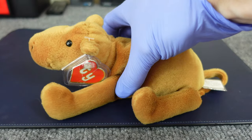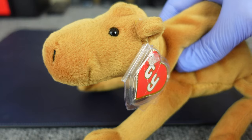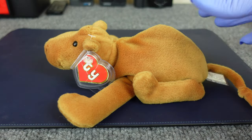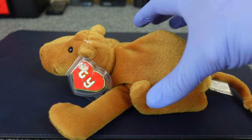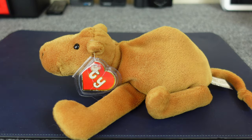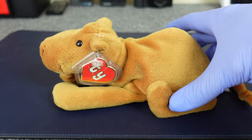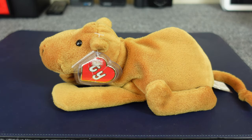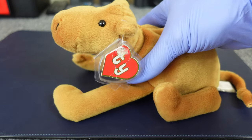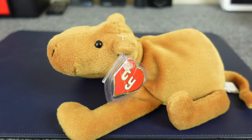own one of those. Back in the day, owning a Humphrey was really hard to do, and he was valued as being one of the most expensive Beanie Babies on the market. In the mid-90s, this guy was like in the thousands of dollars. He's nowhere near valued that today, but it's estimated that about 2,500 Humphreys were ever produced. Whether there's any truth to that production number, I have no idea, but there are some facts online that do state that that's how many were made.